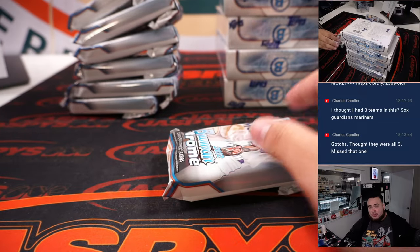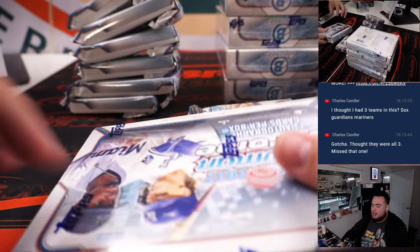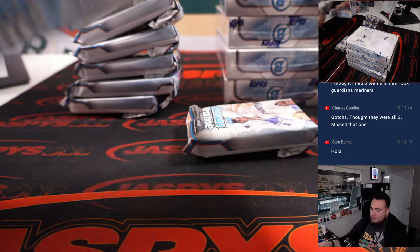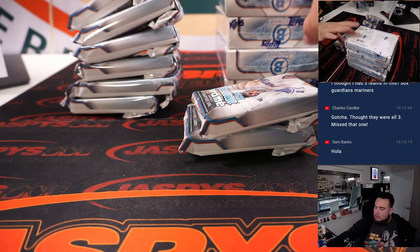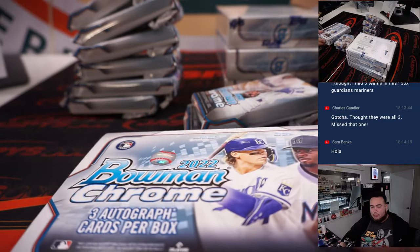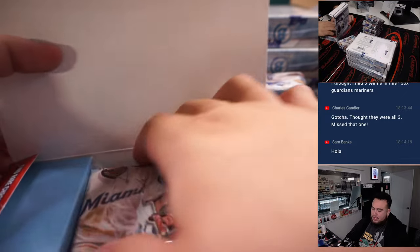So again, we have another team random. This time it's going to be for 4 and 5. Still some pretty big teams in that one as well, so check it out, guys. And then, of course, we have team random for the last hobby case as well. That was a 14 spotter. What up, Sam?